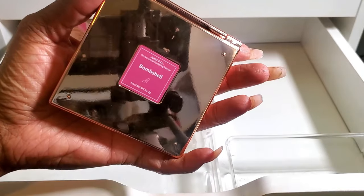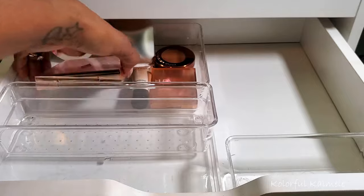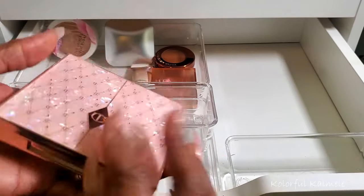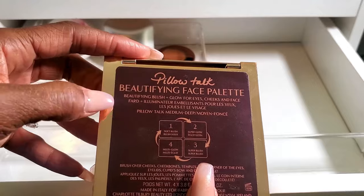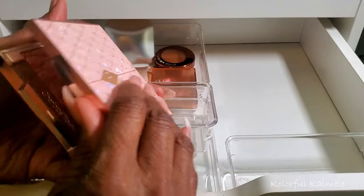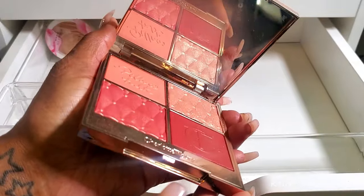This is the Bombshell palette. Okay, next I have this Charlotte Tilbury situation. What is this? Pillow Talk. This is a beautifying face palette. So there's four items in here. Oh, look at that. Gorgeous.